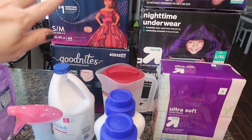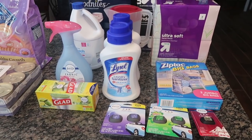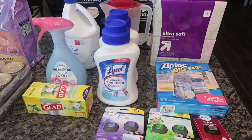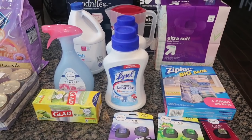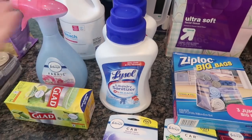So we'll get into the pull-ups in just a second, but the rest of the items that you see here fell under their household cleaning promotion that they have right now. So spend $50 in qualifying items and then get a $15 gift card back. So I thought that was pretty good, and what provoked that whole thing was the Lysol laundry sanitizer.